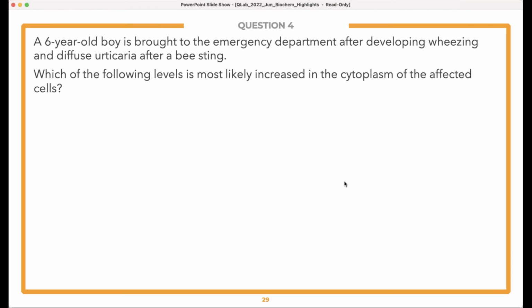So what we're going to do is open up this one. This is a short one, okay? Not a ton of information. You either know it or you don't, right? So we're going to start with the lead-in. Which of the following levels is most likely increased in the cytoplasm of the affected cells? Think about the information you're looking for as we read this one-sentence vignette. A 6-year-old boy is brought to the emergency department after developing wheezing and diffuse urticaria after a bee sting. Which of the following levels is most likely increased in the cytoplasm of the affected cells? Let us know down there in the question box how many steps you think this particular question is, as I turn it over to Sean.